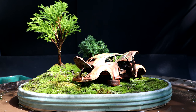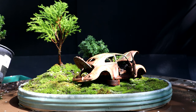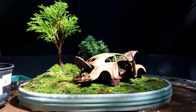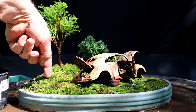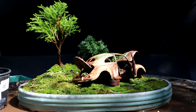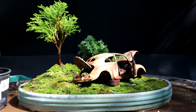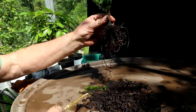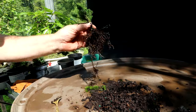My next coarsest foliage was my Cryptomeria japonica compressa. So that can go maybe somewhere. I'll get it out of the pot first and then try positioning it. Okay, so just a little bit of root pruning on this one.